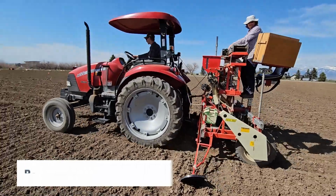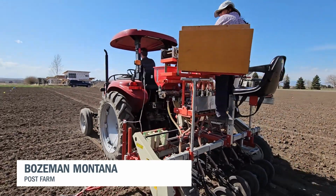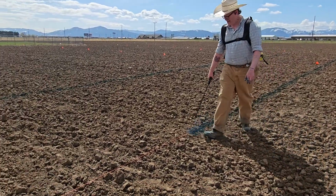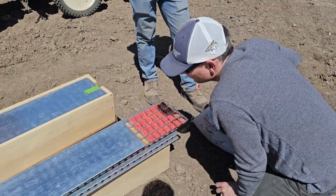And today we have been working on getting our fields flagged out and painted so we can get our experimental trials in. Unlike large-scale farming, where you don't necessarily have to paint out lines on your field and you're just putting one specific line down across acres and acres, we have to meticulously measure out and block out our fields for all the different experiments we're going to do.